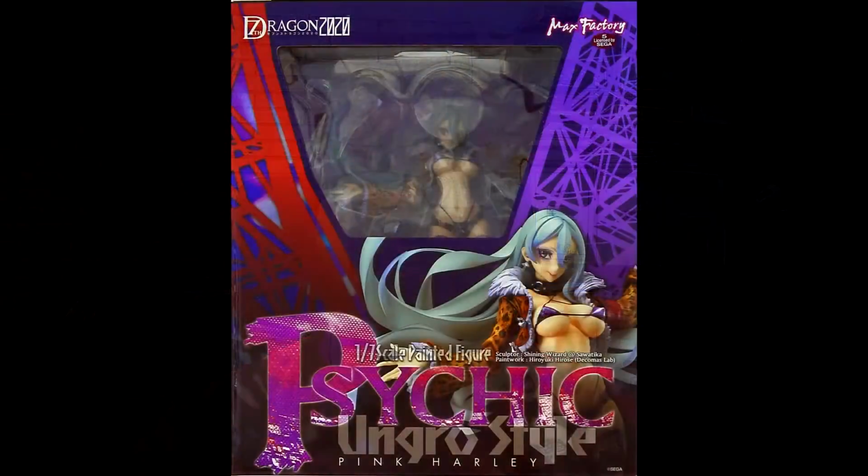So next up is from Max Factory, the 7th Dragon 2020. I don't know anything about that. This character is called Psychic Pink Harley, I guess. I don't know anything about this 7th Dragon, which looks pretty cool. I've seen gameplay for it for the 3DS. I think it came out on the DS and then the 3DS. There's one coming out in the US later on this year, so I'm pretty excited for that. But anyways, this is actually a really cool figure. I've been looking to buy this figure for the longest time. I keep seeing it and I'm like, do I want to get it?